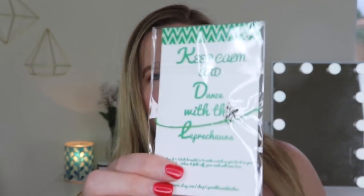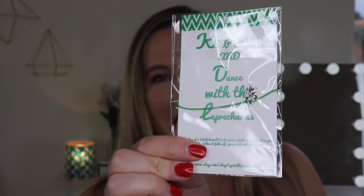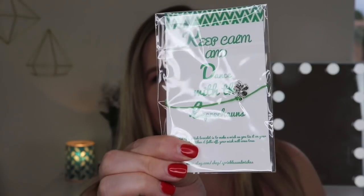And then again it says the idea of a wish bracelet is to make a wish as you tie it on your wrist. When it falls off, your wish will come true. And there is that. I know it's a little shiny and reflective, but isn't that super cute? I love shamrock anything, and I know my whole family does. We're big Irish people. We love it all year round. So I think that'll be such a cute gift.